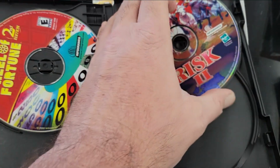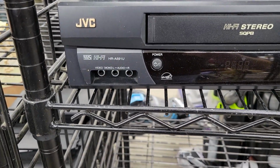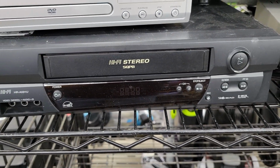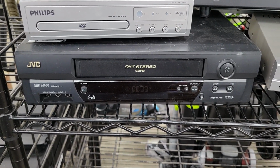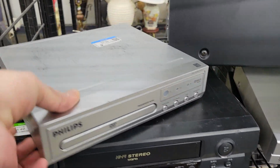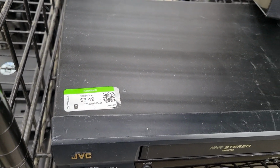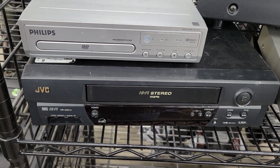Over in the electronics section was a pretty decent VCR. It's a JVC model number HR-A591U. When I recently released my VHS tape, people were asking where would I even get a VCR from? You get it from Goodwill. And as you can see, they're really cheap, like $3.50. I looked this model up on eBay and it looks like it can go for over $100, so that's a pretty good deal.